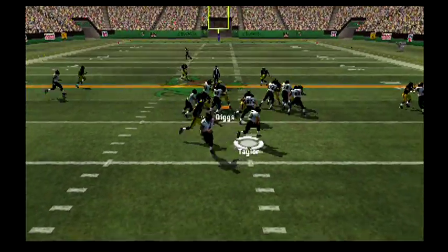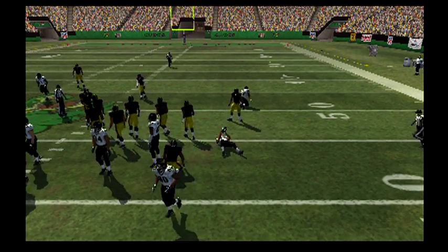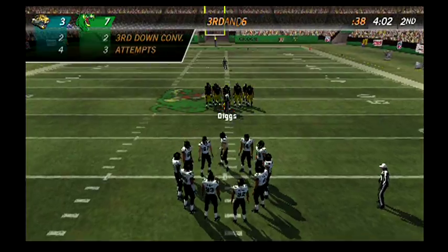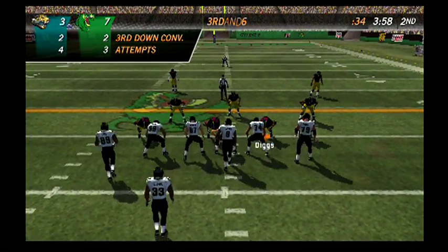Taylor, the lone back. A little misdirection. Snow is there for the tackle at the 44-yard line. Mixon runs with passes, keeps the defense honest. As they get ready for this third down play, we'll take a look at how they've done today.